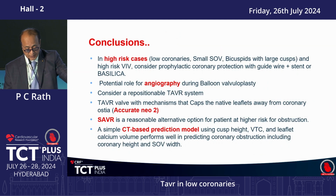This is the last slide. So in high-risk cases, especially in low coronary, small SOV, bicuspid valve with large cusps, it's important to protect the coronary. There is a potential role of angiography during balloon valvuloplasty. Consider repositioning of the TAVR system, and probably Accurate Neo in small coronary is a good option, because this has a mechanism to put the native valve down.